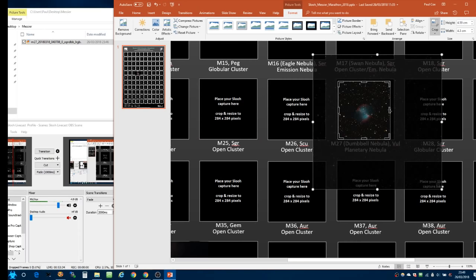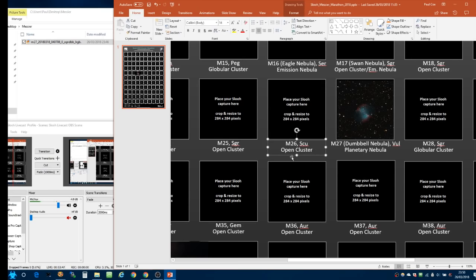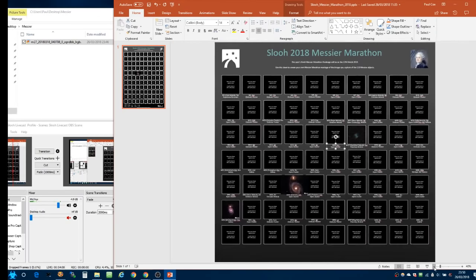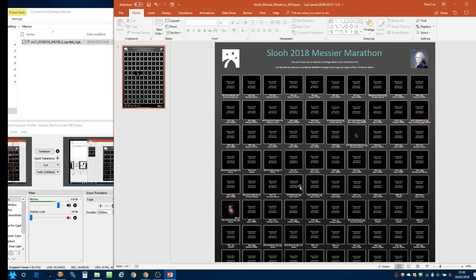I haven't done that particularly accurately, but you can tell with some finessing, this is a really, really easy way of generating this poster. You don't have to get anywhere near image processing software. And there you go. I think that is a really easy way of generating this poster, because you don't need any other software to do it. Oh, got a stray M51 in there. Get rid of that.